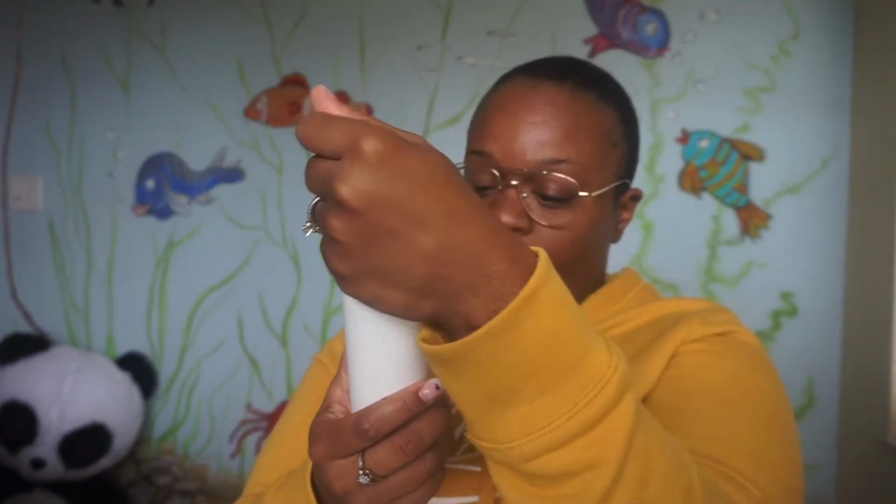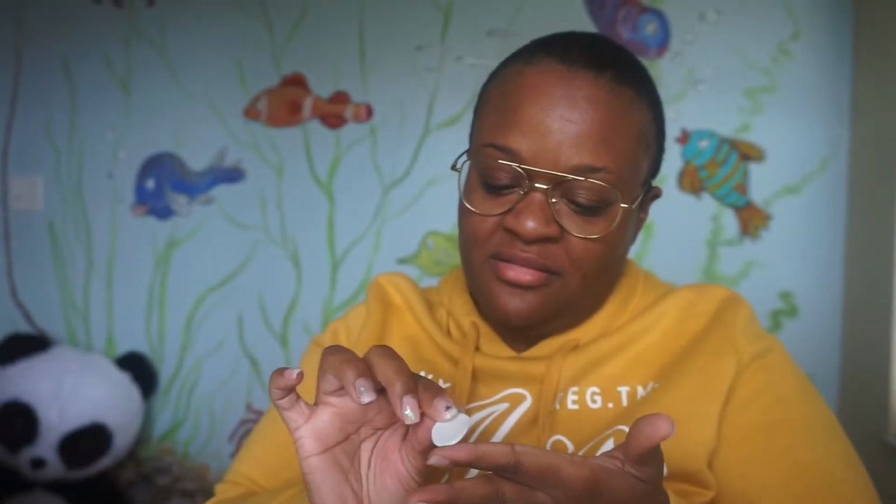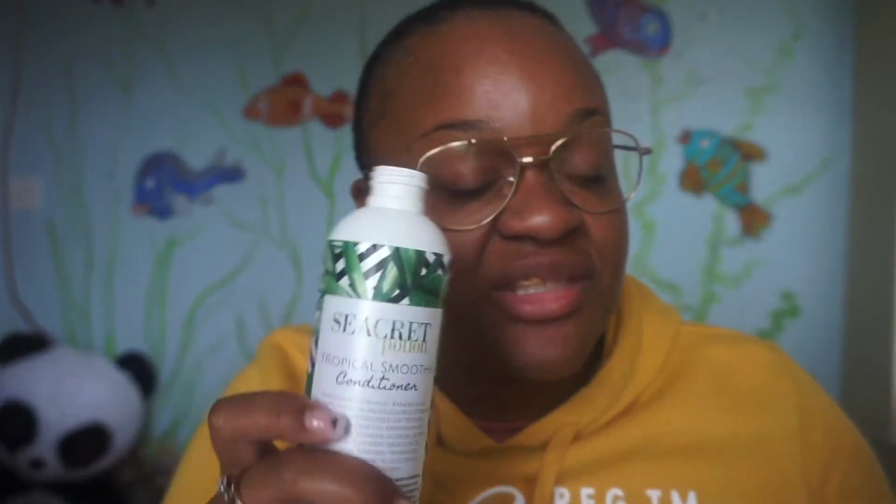And what we're gonna do now is just open this up. Okay. The formula looks very whipped. Can y'all see that? Okay, so I'm not sure if this one has a smell, but the shampoo definitely smells edible. So I'm going to try these products for about 2 weeks, probably a month, so that you guys can get an honest and truthful review. From 2 weeks to a month, I'm going to keep you guys posted on this product.